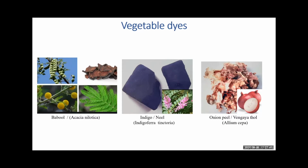You've talked about babul. The slide, babul. It is the bark of a tree. Its botanical name is Acacia nilotica. It gives a light brownish red during dyeing.